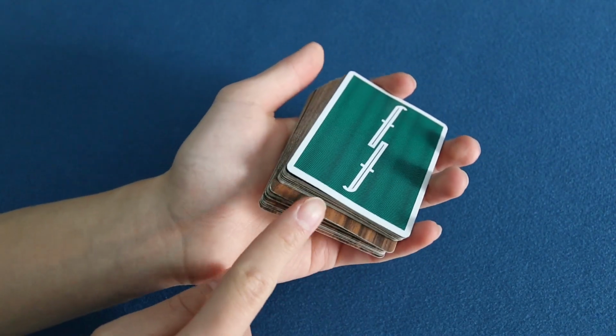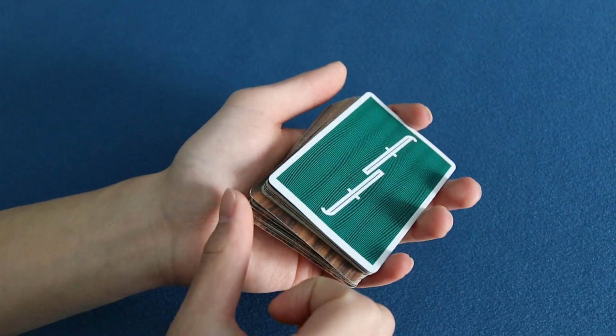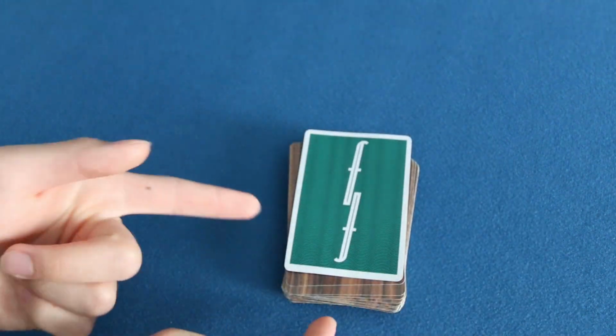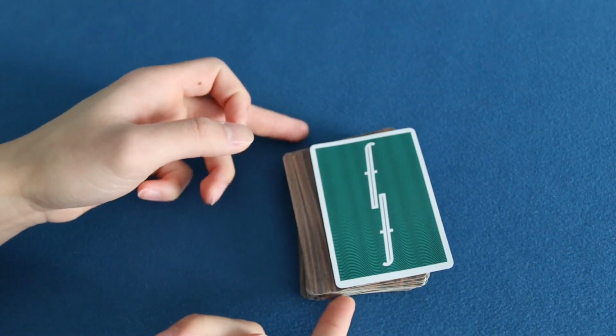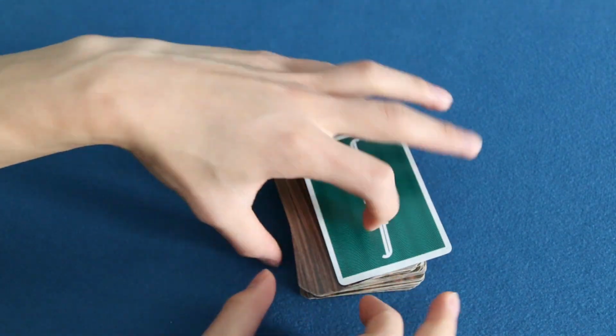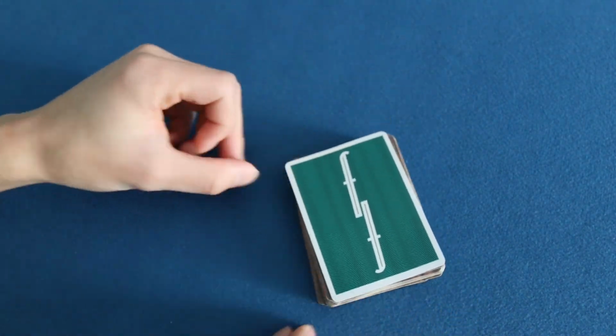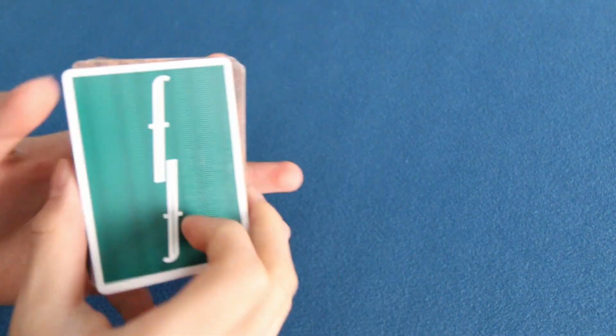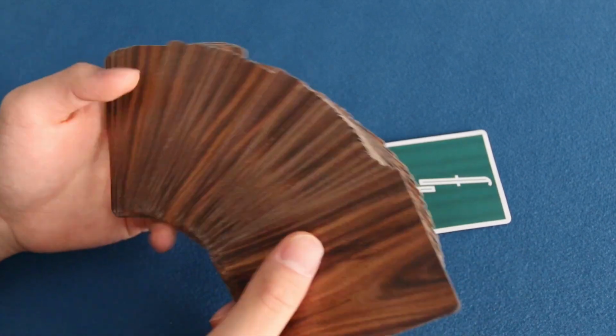So it's like this card is genuinely from the center of the deck, and you can square everything up, and now it makes it seem like, oh yeah, the card did come from the center, did actually go into the center of the deck. I just saw it getting squared up. So that's just a brief convincer by Ed Marlowe.